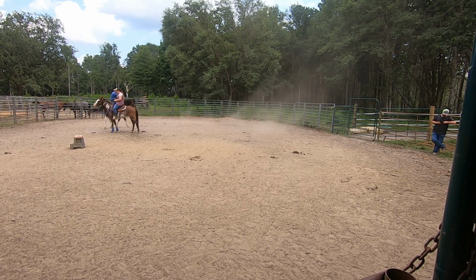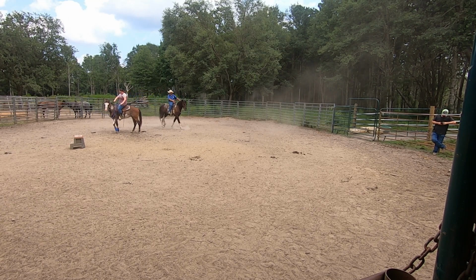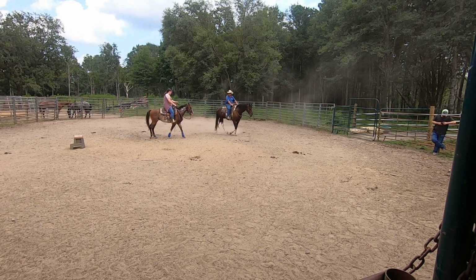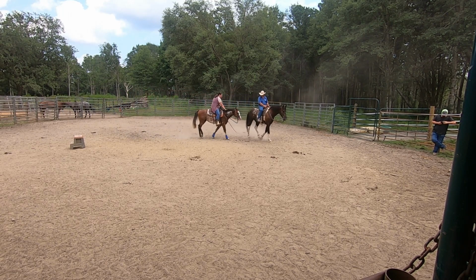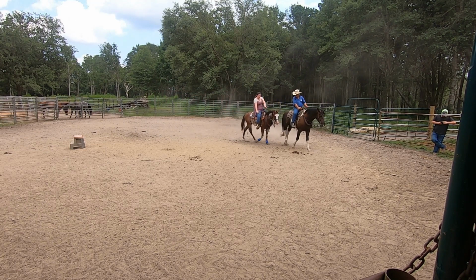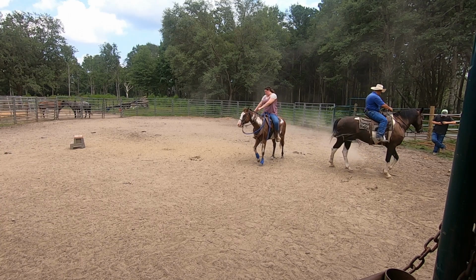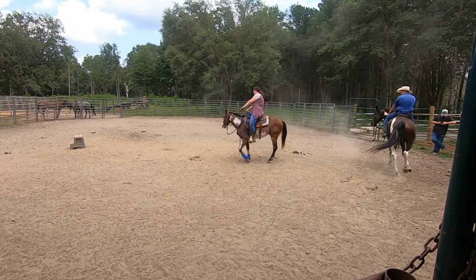Now watch how this works. She's going to keep asking to go left. And there. Once the baby saw the pony horse on the left side, it come on around. So we're going to do that quite a few more times. She circles right now. I circle left.